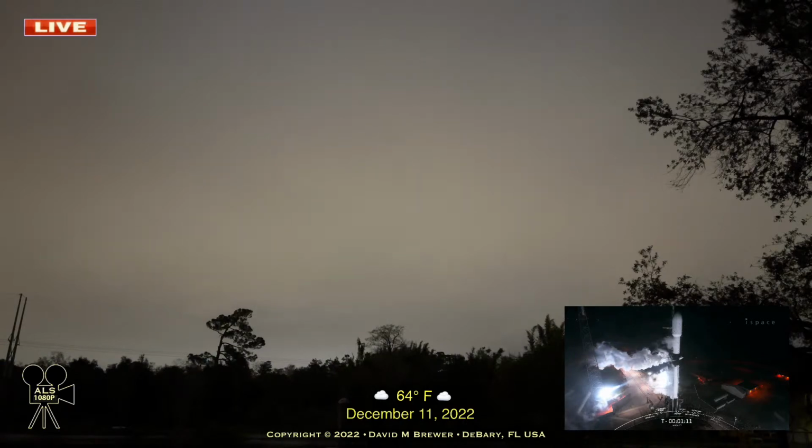And at T-1 minute is when Falcon 9 will go into startup and the internal flight computers will take over the launch countdown. Falcon 9 is in startup. There it is. The vehicle is also now pressurizing for launch, and now we are just waiting for the final call from the launch director.